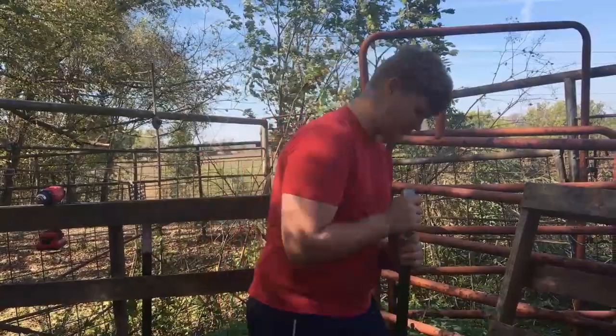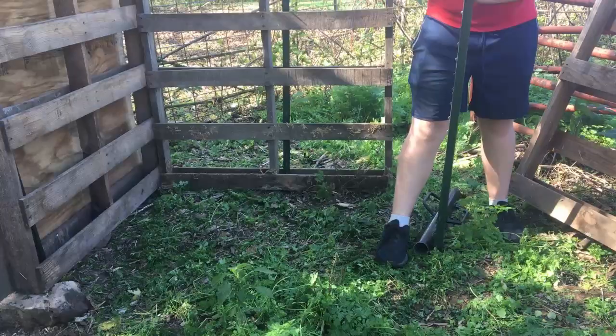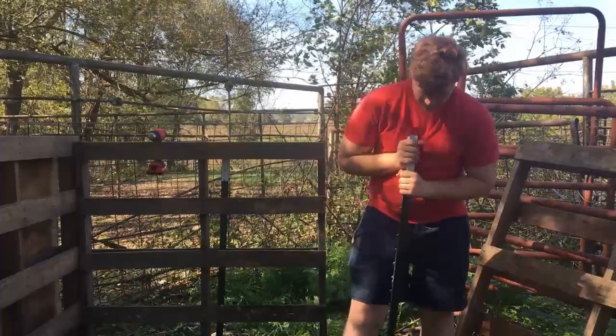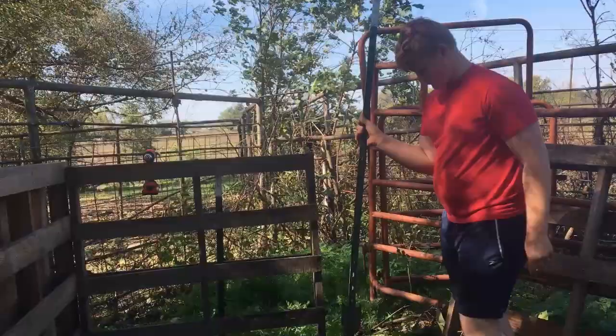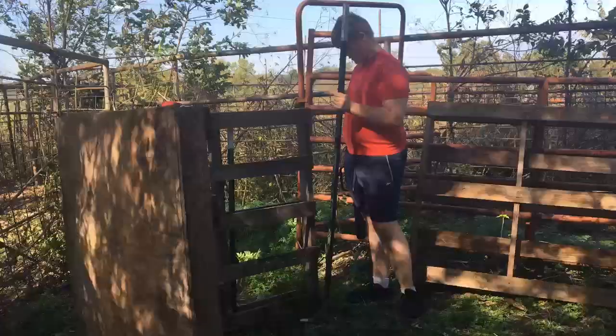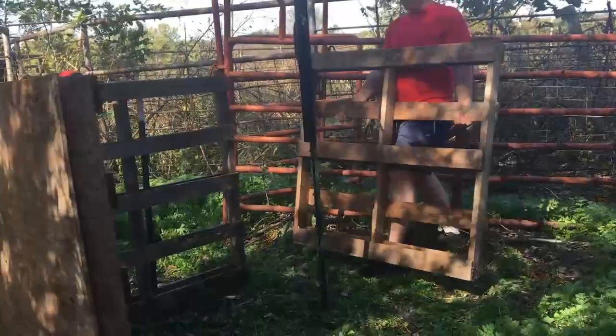What are you doing? We are pulling a T-post out because we put it in the wrong spot. In the wrong spot? Where does it need to be? About right here. It needs to go back? About maybe 5 inches. Okay. Oh, you got it. Okay, this time he's gonna check and make sure it's where it needs to be before he puts it all the way into the ground.